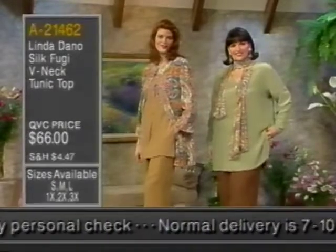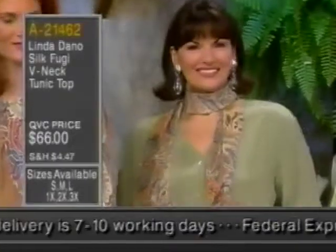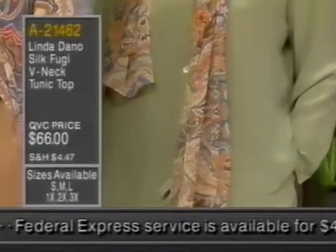And this can be worn with just a little tank top underneath, open, and let it fly loose like a jacket. Or close it. It has shoulder padding in it, and I think you mentioned that earlier.